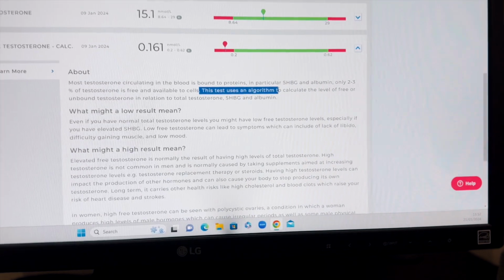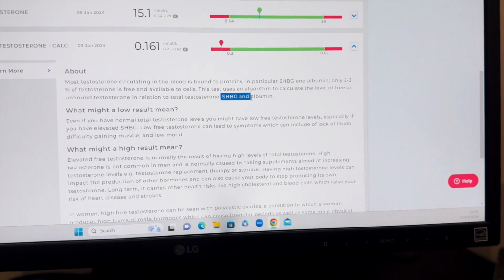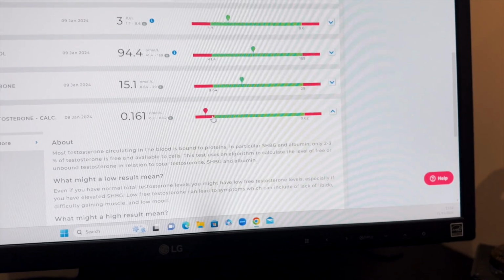This test uses an algorithm to calculate the level of free and unbound testosterone in relation to total testosterone, SHBG and albumin, which means these two are high. This is pretty normal, which means the calculation is saying this is low.